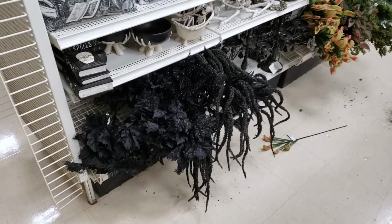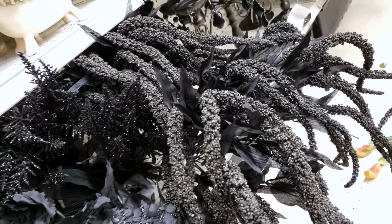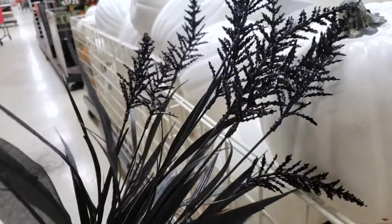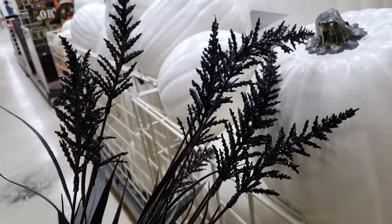Also at this location, I found these black artificial floral pieces, and they instantly inspired a new Gothic homemaking project. It's called a widow's bouquet, and you'll be seeing it on the channel in a few weeks.